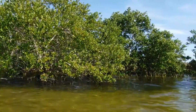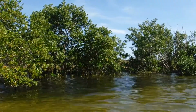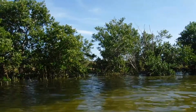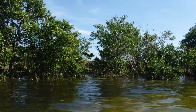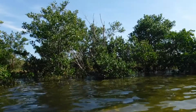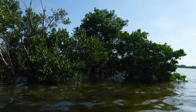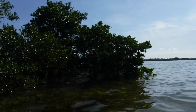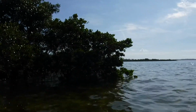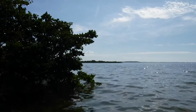I think I might have found the place that looked like a beach on Google Earth. The bottom here is only a couple feet deep, very sandy, and right around this tree here looks like a place that would be a beach maybe at low tide.